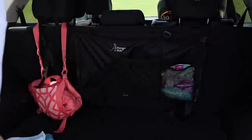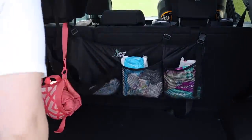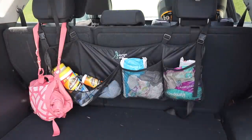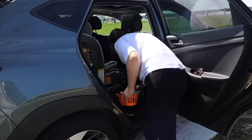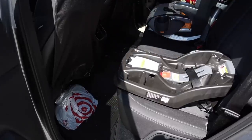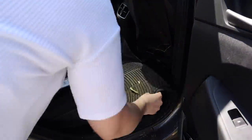I keep this neat little trunk organizer back there. I just keep random extras of wipes, clothes, diapers. I keep cleaning stuff back there. They're just emergency extra items. Then I'm gonna be going through all of the toys that were on the ground, because there's always lots of toys just scattered throughout the car, and I'm gonna collect those up to go through later on. And then once again, I'm pulling out more mats for them to be washed eventually.